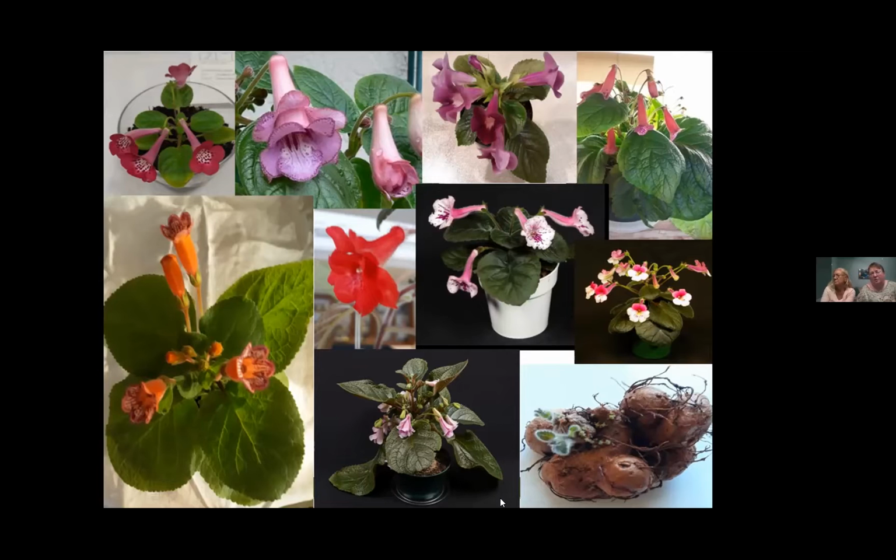Again, these are all grown under lights. You can grow them in natural light on the windowsill, but it's something that you really want to grow in the house. They just look a lot better, let's put it that way.